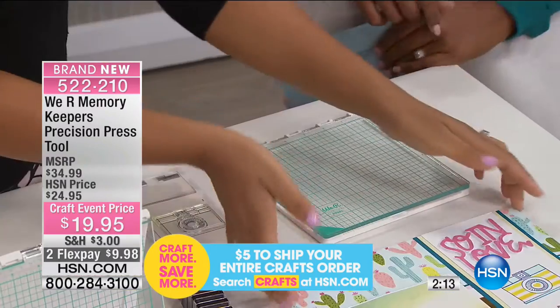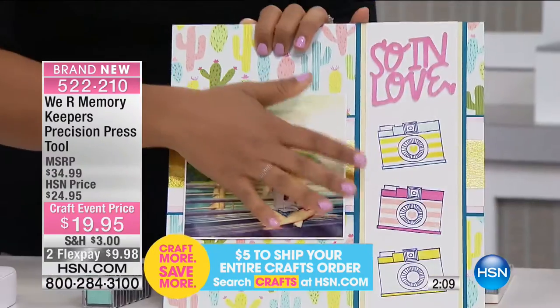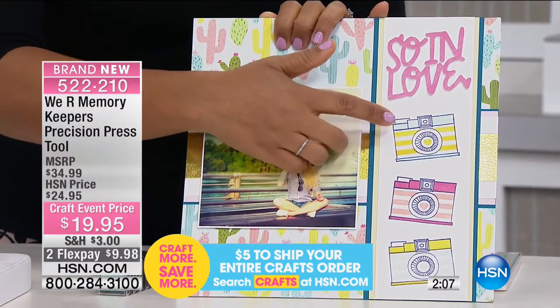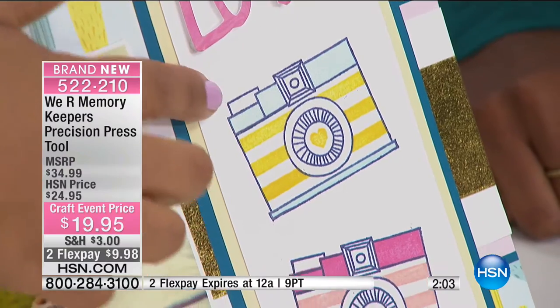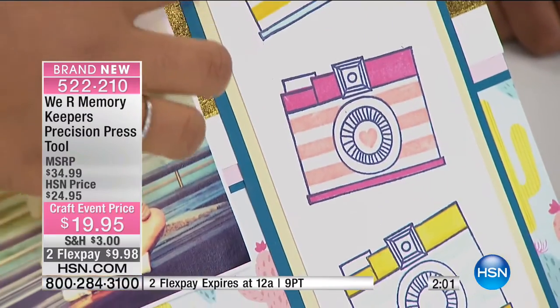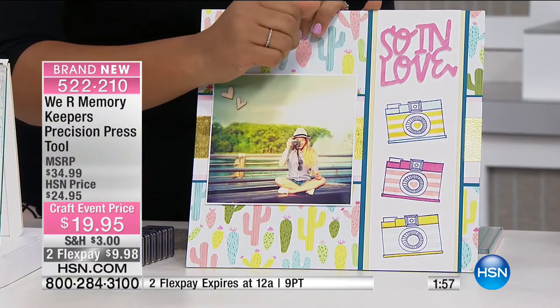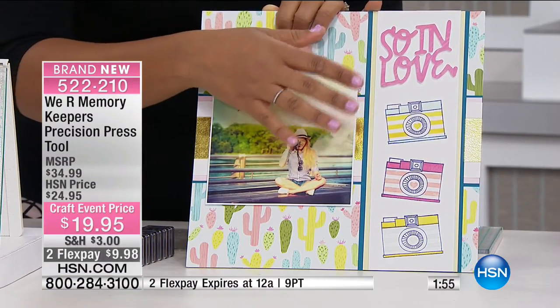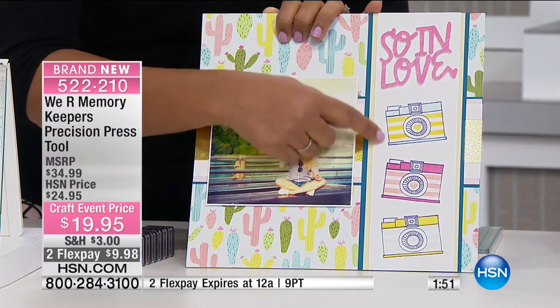So take a look at this sample here. You saw me using that camera image, and this is what I'm able to do: stamp several colors of the same image in precise placement. Look at those edges. There's no kind of mess ups. If I did this by hand, I guarantee you could see that I didn't quite get it right.